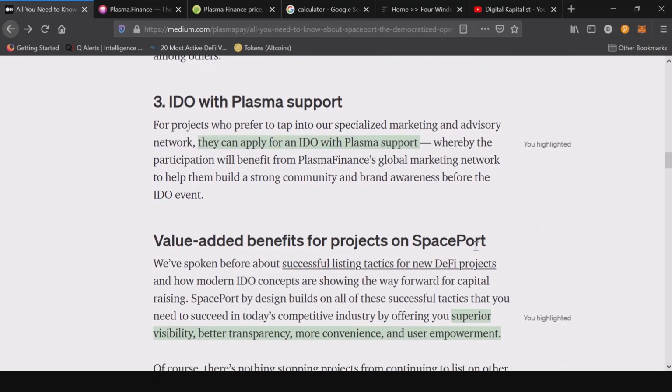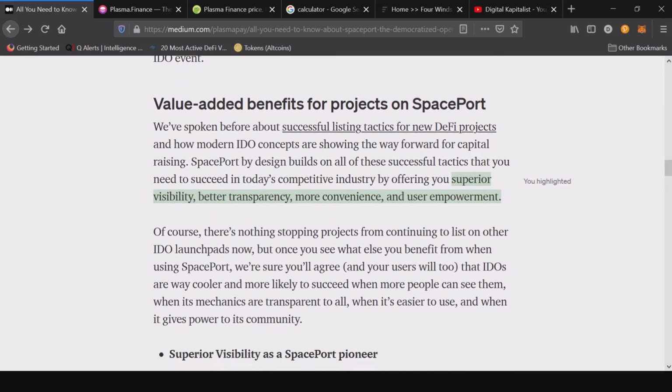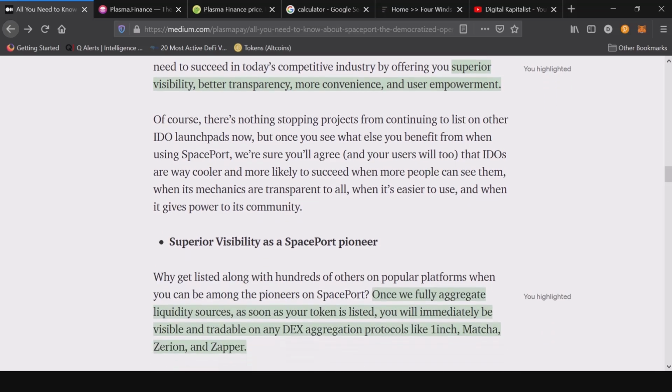IDO with Plasma support. For projects who prefer to tap into our specialized marketing and advisory network, they can apply for an IDO with Plasma support, whereby the participants will benefit from Plasma Finance's global marketing network to help them build a strong community and brand awareness before the IDO event. Okay, and there are value-added benefits for projects on Spaceport, right? They offer superior visibility, better transparency, more convenience, and user empowerment. Okay.